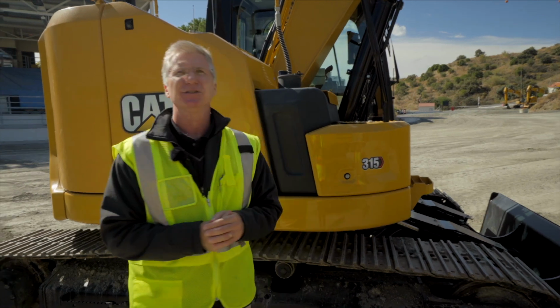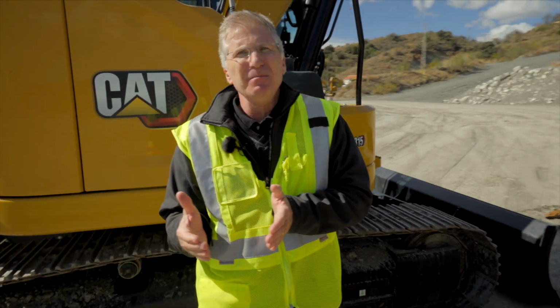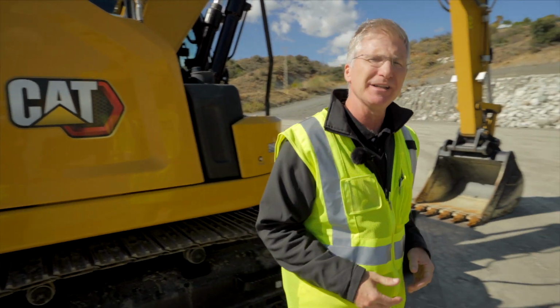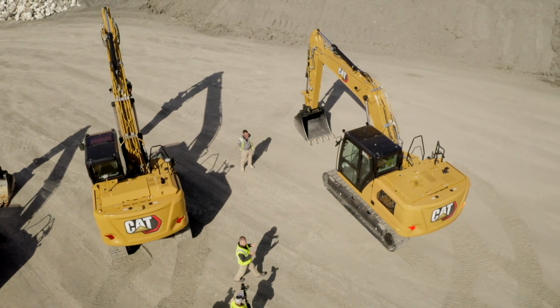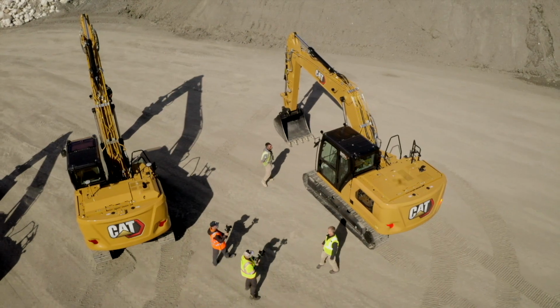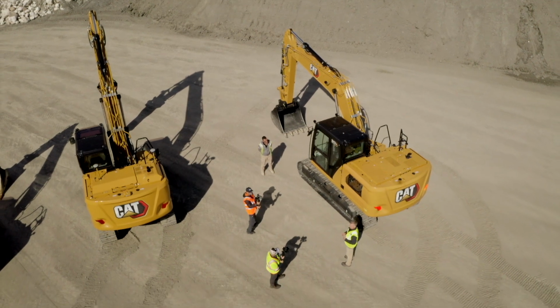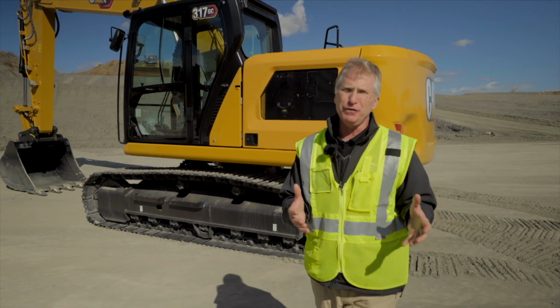So high performance, we talked about that at length. Let me switch gears into the GC family. We have the 317 GC behind you. I'm going to start walking that way, so come with me. Let's check it out. Let me explain what the GC model is, a different part of the family, same product lineup, small excavators, next generation. So I walk back here to the 317 GC. I'll stand here, let me just give you the overview.